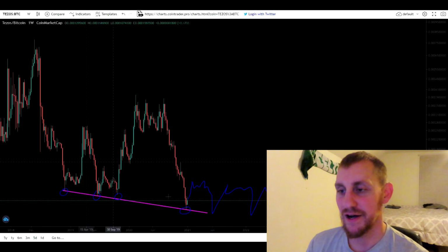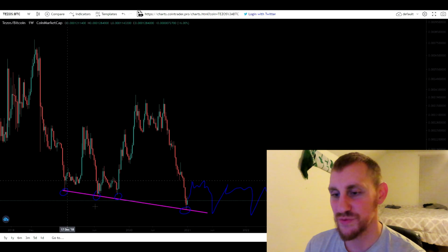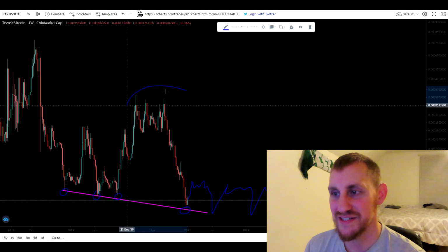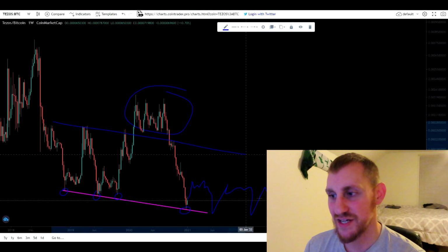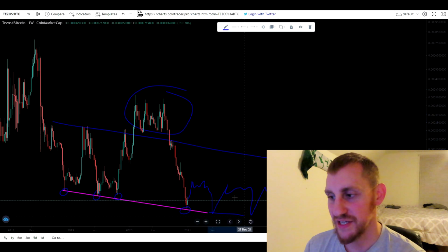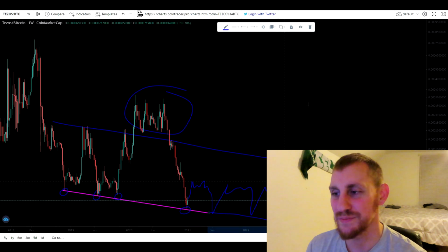But this is what I kind of see the Tezos Bitcoin pair playing out, just because we've gotten perfect bounces off this so many times, right? Obviously, we could go higher if we see an altcoin season like we did up here, but I think we probably generally stay in this kind of range right here, extending this out, kind of maybe something like this on the ratio, and see Tezos slowly bleed against Bitcoin, right?